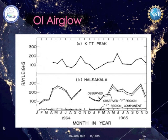Rachel was really good at doing literature searches. And so we talked about looking for something and talked about airglow at Kitt Peak. And she found this reference from 1965, believe it or not. It's pretty cool. So this is Kitt Peak and Haleakala in Hawaii, to see what the changes were during the different months of the year. This is over 2 years actually, from January 1964 to December 1965, to see what the response was in Rayleighs of the night sky in terms of airglow.